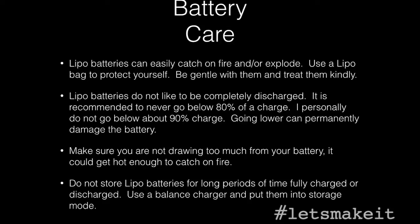As I mentioned before, with the C number, make sure you're not drawing too much from the battery, because if you do, it can get very hot. And I've seen them hot enough to catch on fire. I've never had it happen to me personally, but if you search YouTube, you'll see people where it has happened. I've had some of mine get very hot. That's how I realized I didn't have a high enough C number, before I understood how to calculate the C number properly. And don't store lipo batteries for long periods of time, either fully charged or discharged.